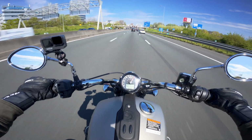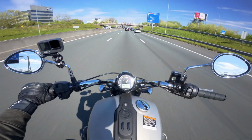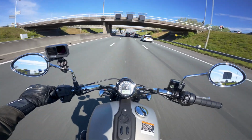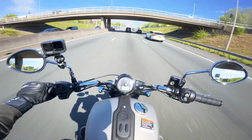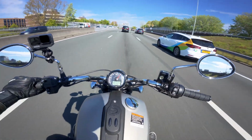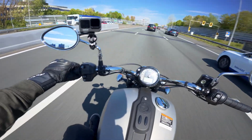I do just want to give a quick shout out to Indian for adding cruise control to this bike, as we are riding on an average speed camera road right now. Just pop on the cruise control, set it to 80 kilometers an hour, no sweat. So absolutely brilliant. Thank you, Indian.